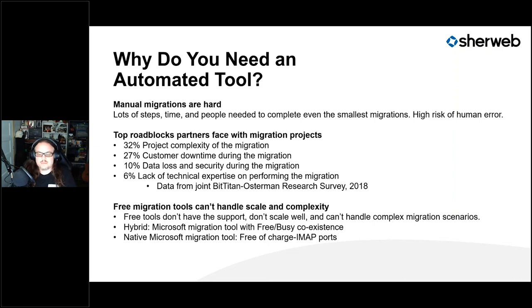That being said, a lot of times we do support hybrid migrations as well. So you can manage those hybrid migrations with Migration Wiz as well.